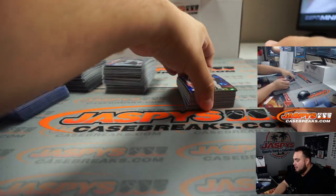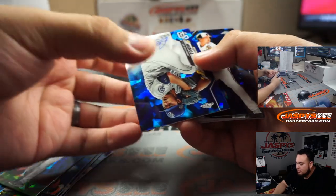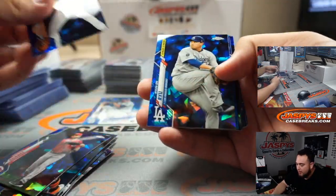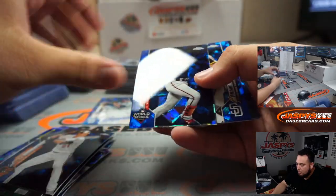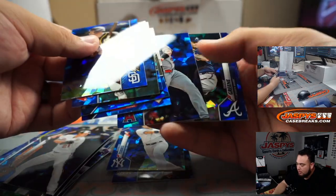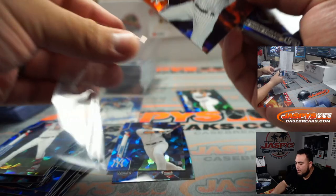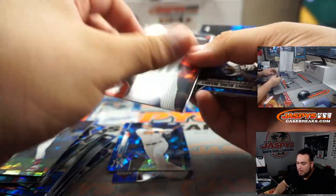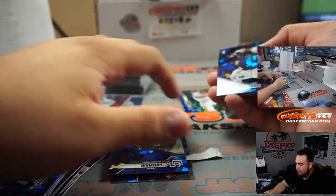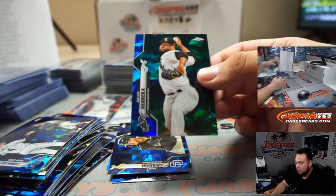All right, last box, guys. Good luck. And Andrés Muñoz for the Padres. It's going to Gary. Juan Soto World Series. Gleyber Torres. And Clint Frazier for the Yankees. Matthew Gomes, 13 out of 25. Trent Grisham. And Kelvin Herrera.